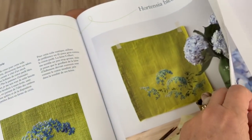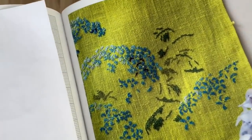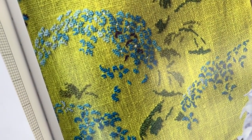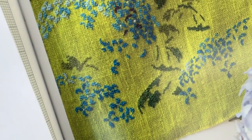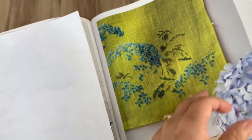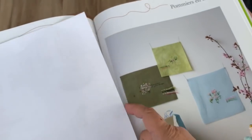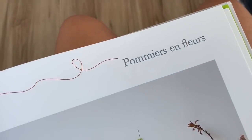All right, let's get out our paper again here. Show it a little bit close up. Beautiful. Who wants to do a stitch along with me on every single design in this book? All right. So here we have apple blossoms, I believe. Pommier and fleur, something like that.